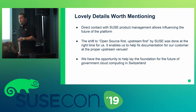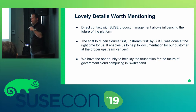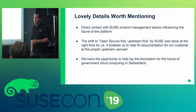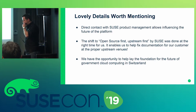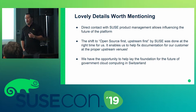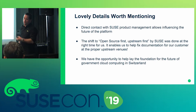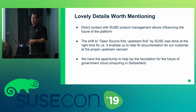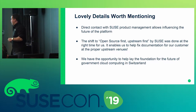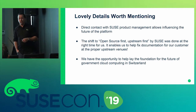There are some lovely details I would like to raise. First of all, the direct contact to the SUSE product management was really, really helpful. They always supported us, whatever problem we had. The open source first, upstream first mantra that SUSE is living really helped us. We could contribute back ideas or improvements to the documentation, for example, whenever we had the feeling to do so. And with the platform that we built, we could lay the foundation for the future of government cloud computing in Switzerland.